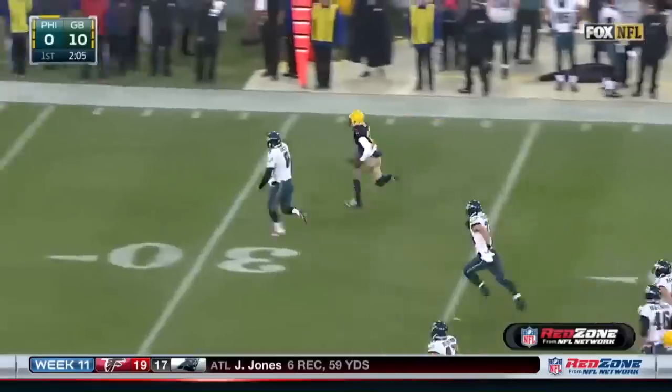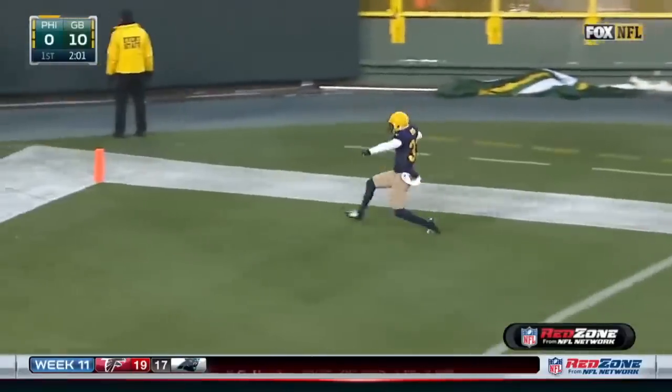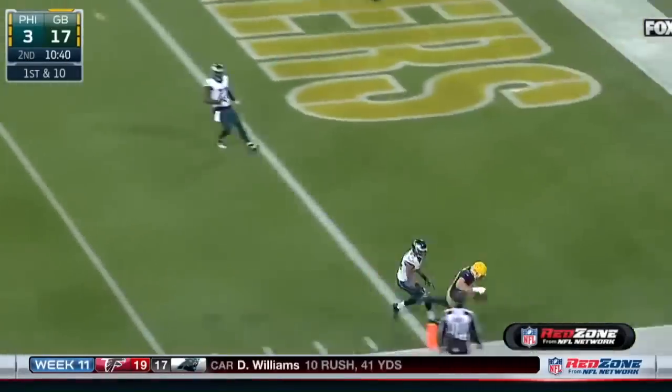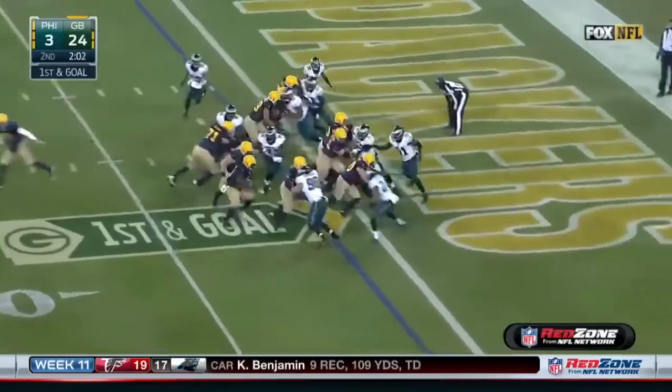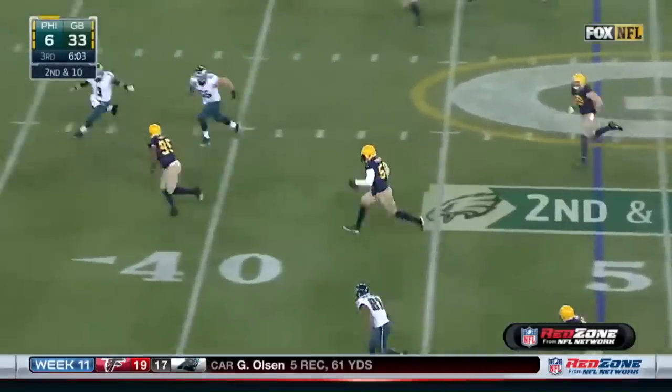He's got the punter to beat. Hyde. Touchdown. Two tight end formations on this drive. Here's one for Nelson. Depart here in Lambeau. Here's Lacy. Here it is, picked off.